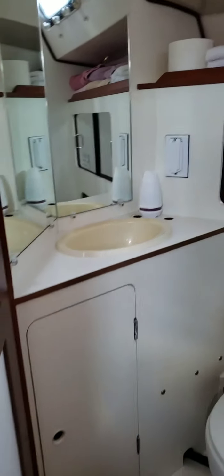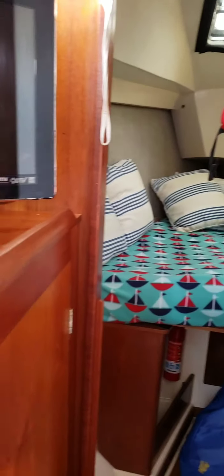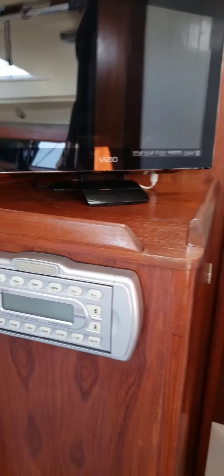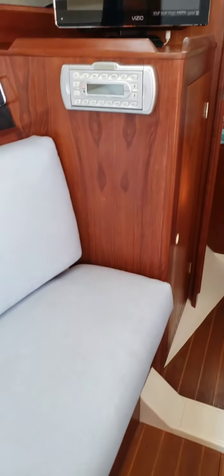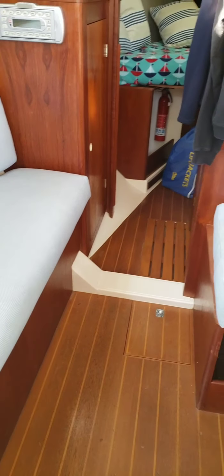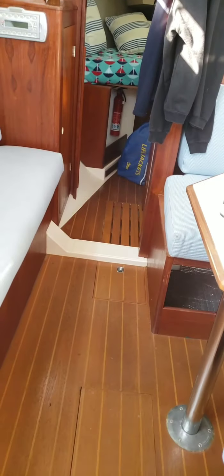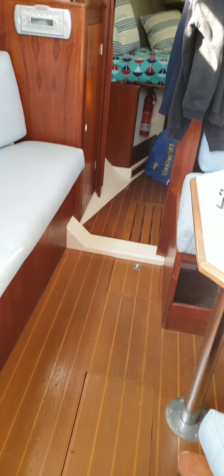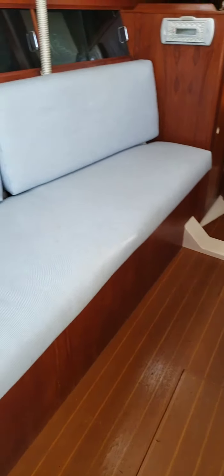Then, I've oiled everything. The wood has been cleaned with an oil. The floor as well. I've cleaned the bilge below the floor in the bathroom and, well, what was used for the shower. Cleaned the one in the center, the lowest point of the boat underneath that floor.